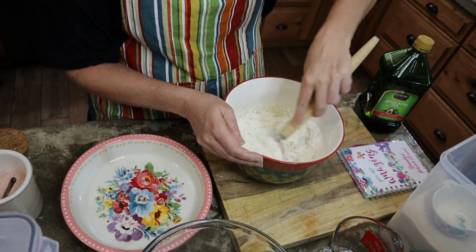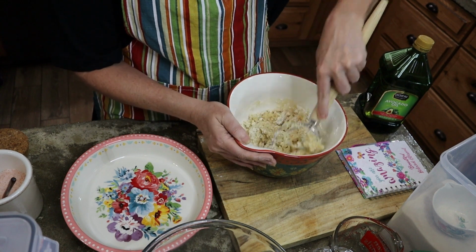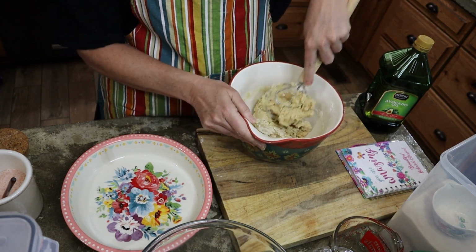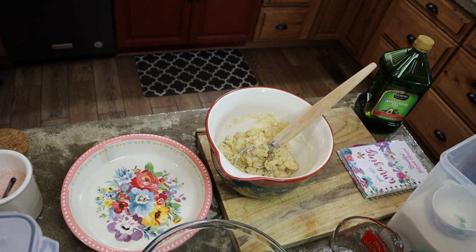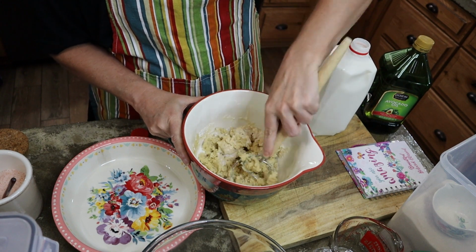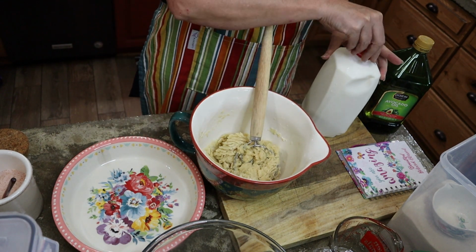And we'll give it a mix. Okay, if it ends up too dry and just really crumbly, you can add a little milk to thin it out. I'm going to start with about a tablespoon. Okay, it's still just a little bit dry, but I forgot.